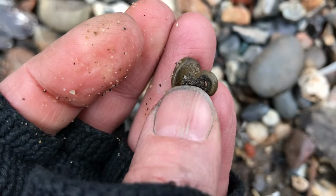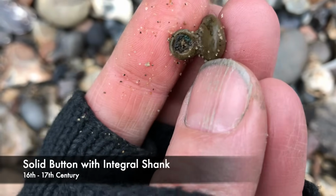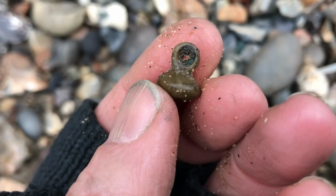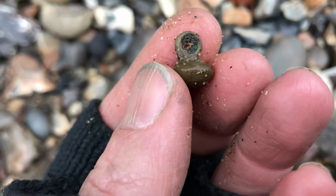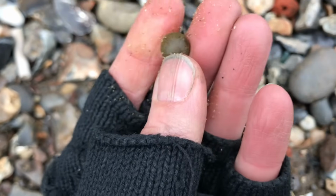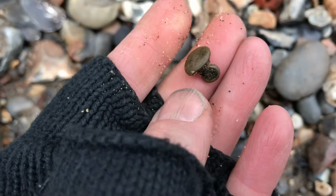That could be 16th, 17th century. Really nice. I'll be able to see when I get home. If it's solid, it's earlier. If it's hollow, a bit later. I think that's earlier, judging by the irregular shank there. Yeah, oh god, it's solid, I can feel. Yeah, all day long, 16th to 17th century button. Love that, very nice.